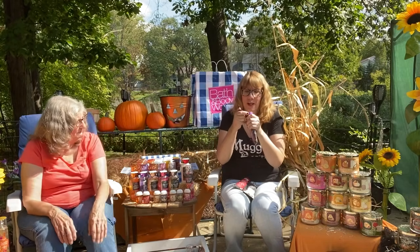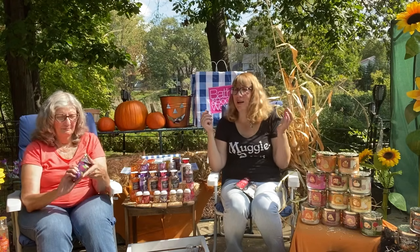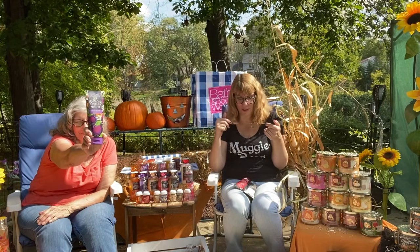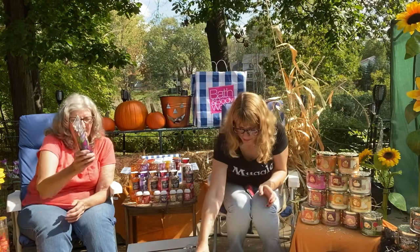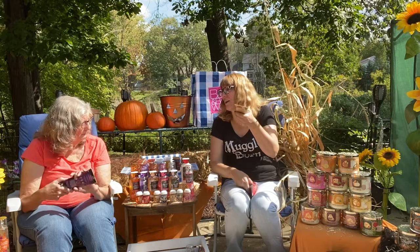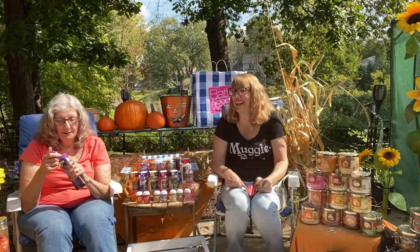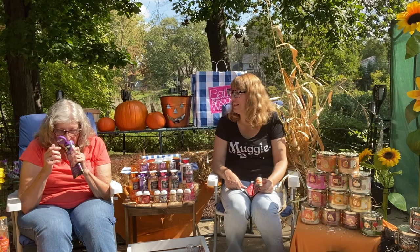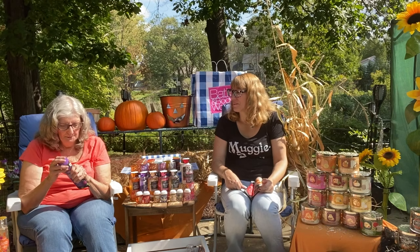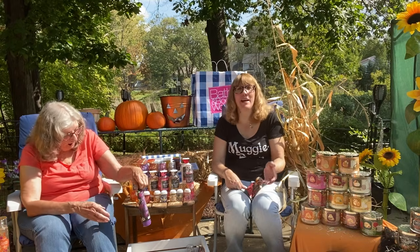Sparkling Plum Prosecco. To me, this is a Christmas scent. It's like champagne plum. I like it, but it feels more Christmas. What do you think of that one? Oh, I got the wrong one, you guys. I grabbed a different one. Oh, that smells good. You like that one? I like that one, too. Kind of like plums. That one is amazing. Does it have plums on it? Yeah, it does. Sparkling Plum Prosecco.